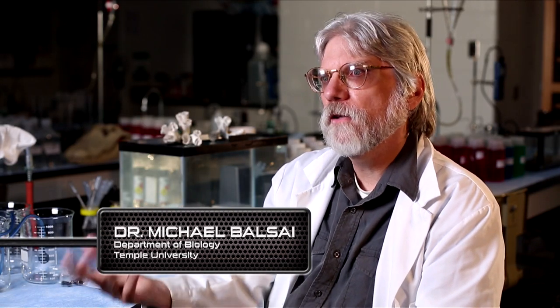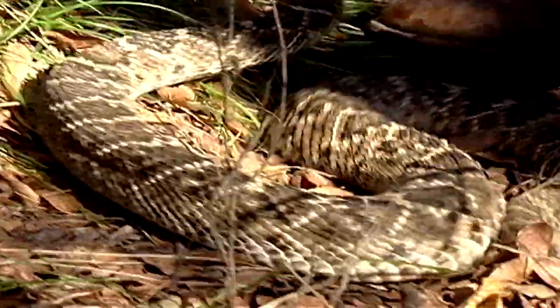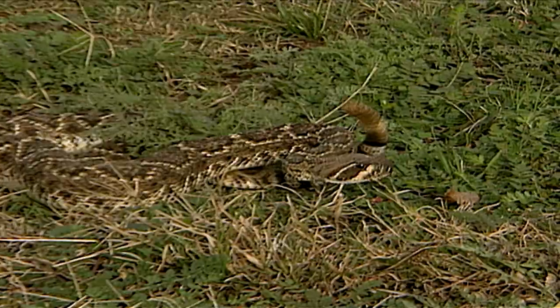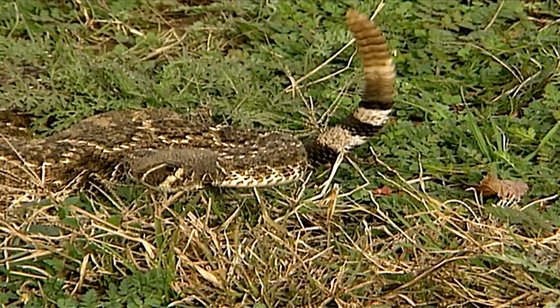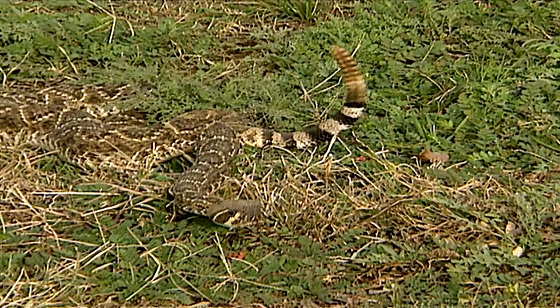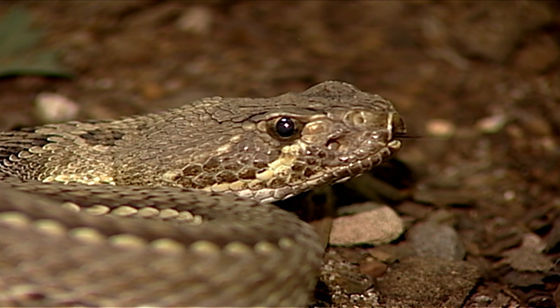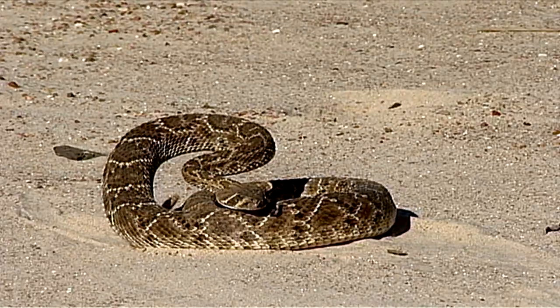One of the reasons they have this tissue damage is the venom is starting to digest the prey as it's dying. Knowing that it is just a matter of time before the prey animal becomes disabled, the rattlesnake will bide its time, saving energy while keeping track of its wandering victim. And when the time is right, it will feed on its prey.